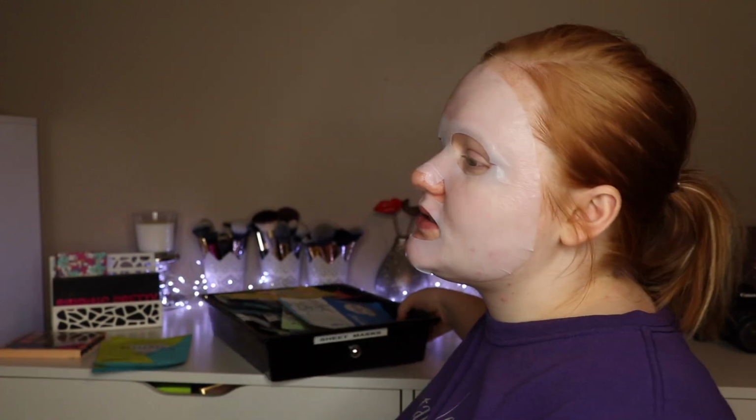I like to keep my sheet mask on anywhere from 15 to 30 minutes, but you don't want your mask to dry down, because when your mask dries down, it actually starts taking the moisture back out of your skin. So keep that in mind when you wear a sheet mask.